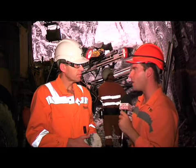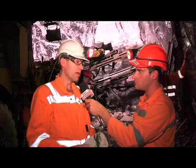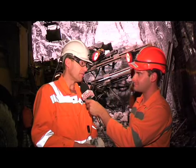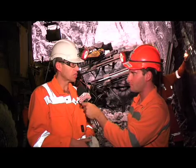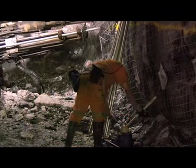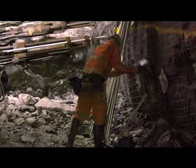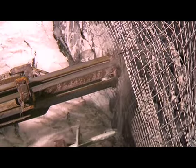So how old is this mine? How long have you been mining for gold for? Well, there's been mining in Bendigo since 1851. However, this modern phase of production commenced in June last year. So Bendigo Mining did a phase of production in 2006. That paused in early 2007, and really we've reinitiated production only in the last 6 months.